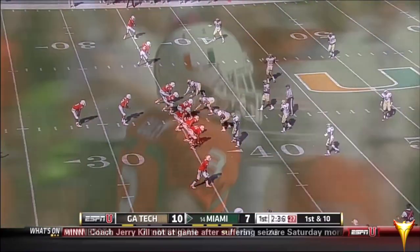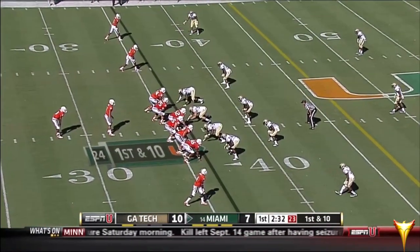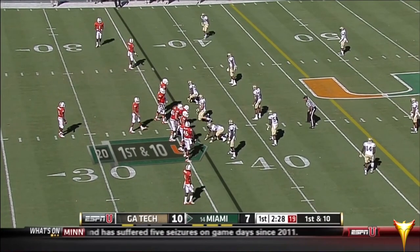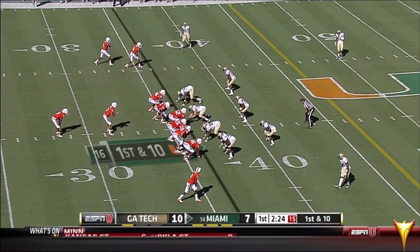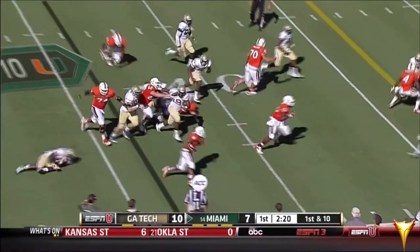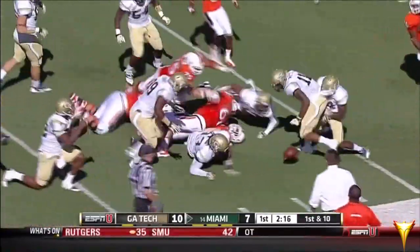You look at Miami's three out plays in space, and Miami has that in droves offensively. The order of the day for Georgia Tech is just to try to keep the ball in front of them, kind of that shell look on the back end. Second carry of the game for Duke Johnson eludes Jeremiah Attaochu. And Johnson down inside the 50.